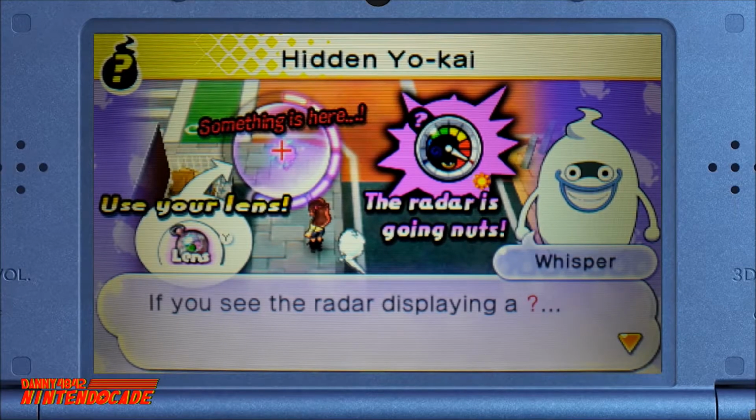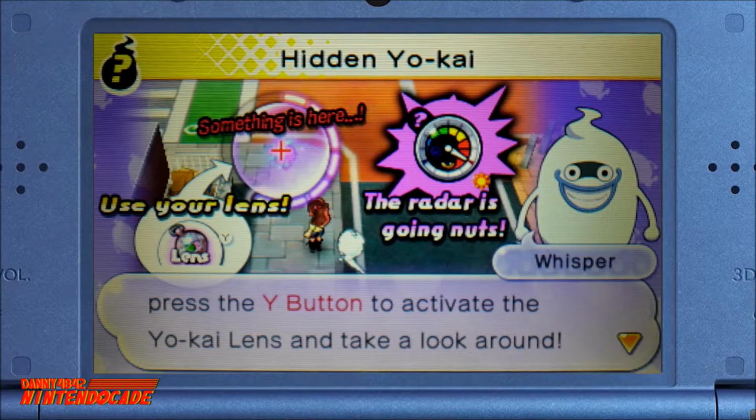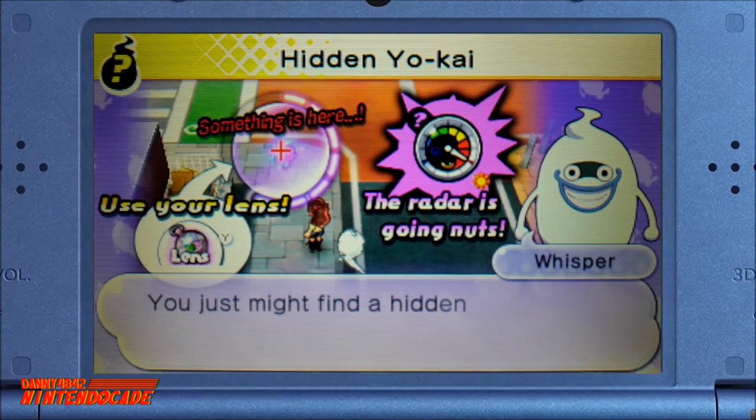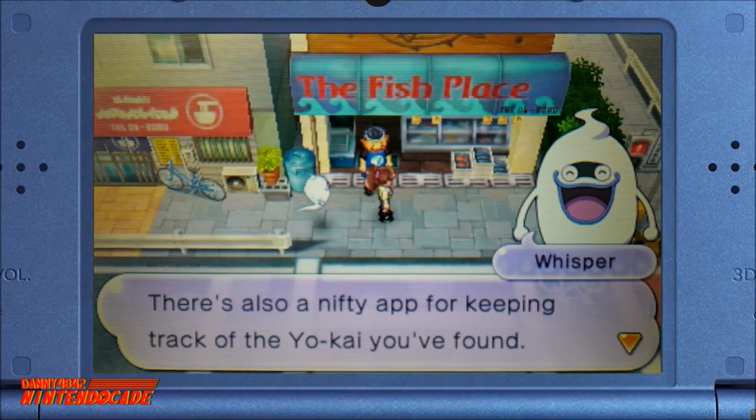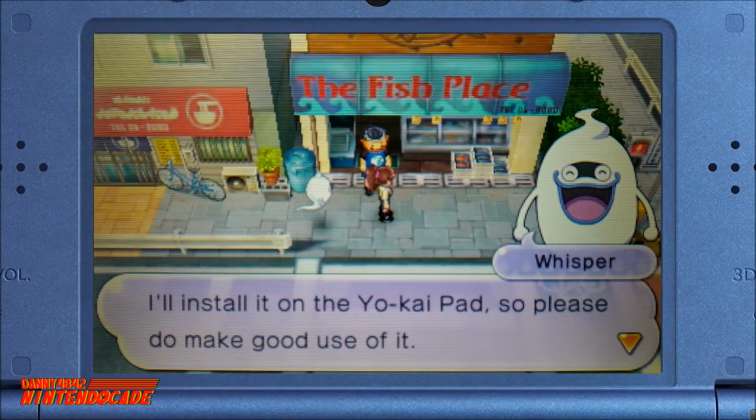Oh, a question mark. Okay, I see. So it does kind of let you know. Oh, the white button to activate the Yokai lens and take a look around. Okay. So this is where he was talking about how ordinary people could not see the yokai itself. So it's these creatures that lay across town.